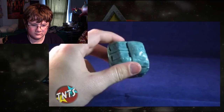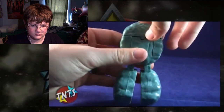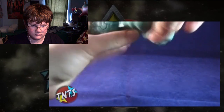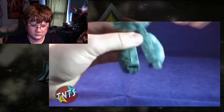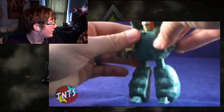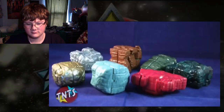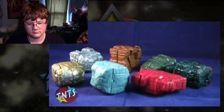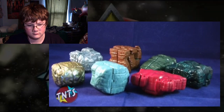The gimmick to the toys themselves was the same as most other transforming toys at the time, with the exception that instead of turning into cars or jet planes, they all turned into various types of rocks. Which makes them easier to make. Now I know what you're thinking: wow, rocks. How boring. And I'm sure you're not alone in thinking that when first hearing about the Rock Lords.